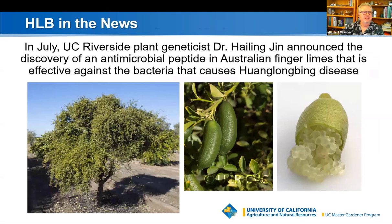So there is a little good news. I hate to leave on bad news. Last month, a researcher at UC Riverside announced that they had discovered a substance inside Australian finger limes, which are a very cool fruit to begin with. They call it citrus caviar. You squeeze it, and all the little vesicles come out like caviar. These are getting to be popular down here.